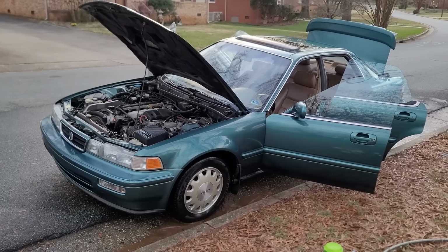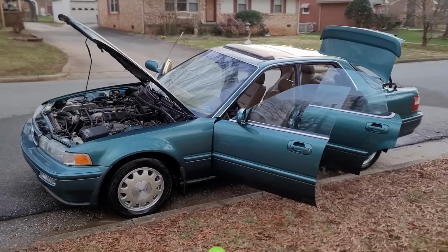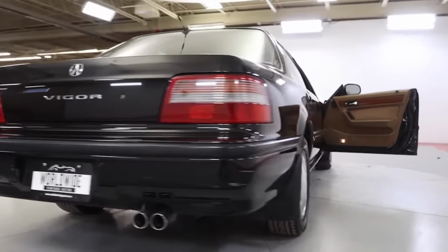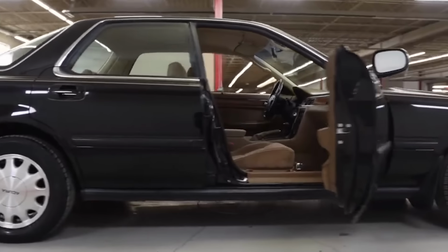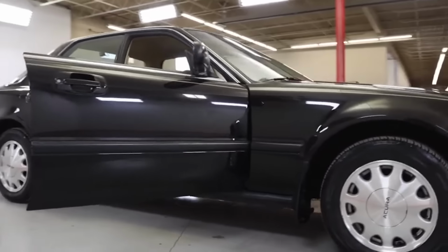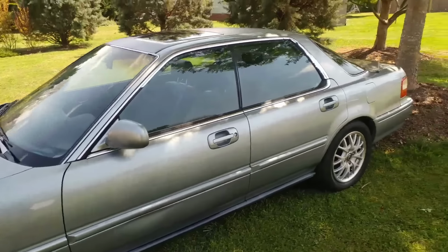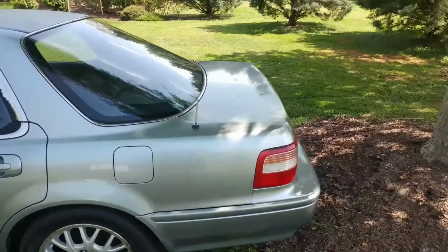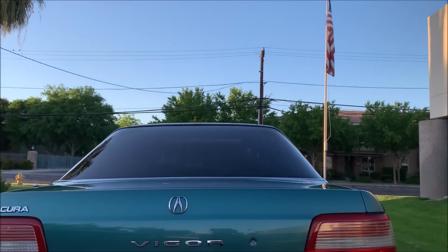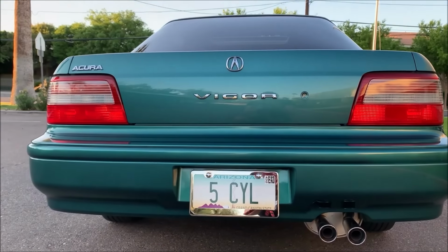The GS trim added a 5-speed manual option, further boosting its enthusiast cred, if you could find one. But the Viger's biggest enemy was confusion. It looked too conservative for sports sedan buyers and was too expensive for Accord customers. Its name didn't help either. Viger sounded like a brand of vitamins, not a luxury car. And while the build quality was pure Honda, the market didn't know what to do with it. Within a few years, it was replaced by the TL, safer, simpler, and far more conventional.